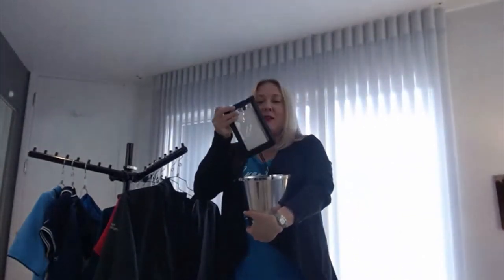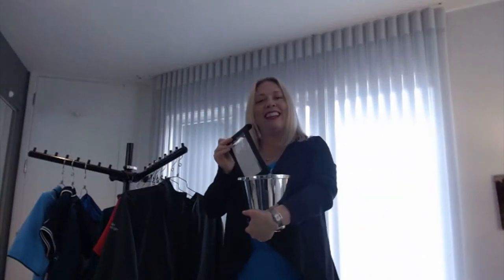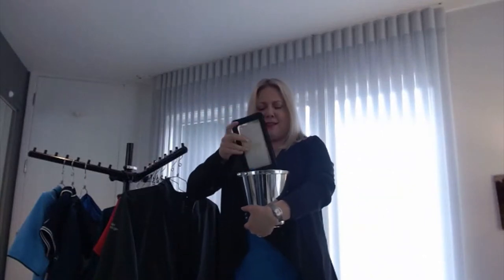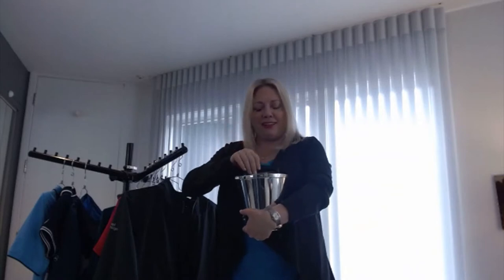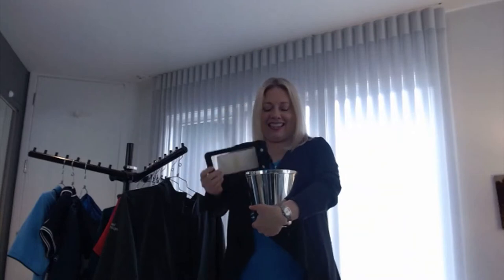So I have a little bucket of water here, and I've been letting my paper towel sit inside this foam pouch while we've been talking today. And I'm going to dunk it a little bit more because it does float. So I want to make sure it gets really submerged in there. And then I'm going to take it out and show you how this pouch works.